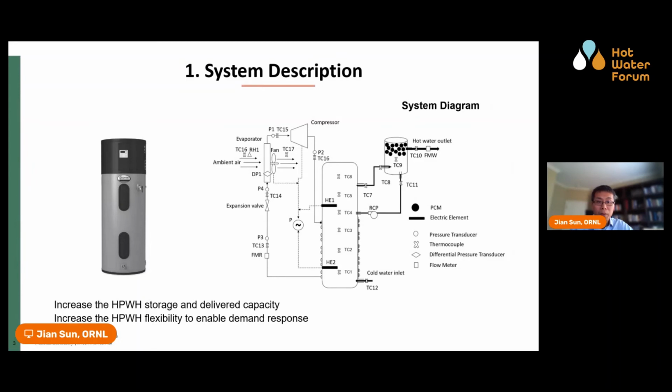delivered to the customer. The system diagram on the right side shows a small external tank connected with the top of the standard water tank. This is just one of the configurations we used for experimental purposes. The actual product may put the phase change material inside of the tank, normally on the top of the tank.